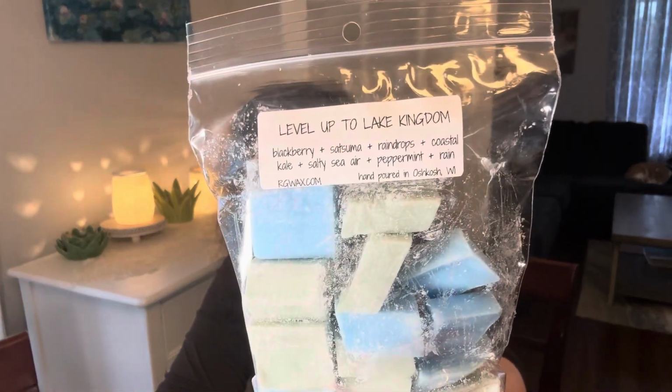Okay, so then I got, I think this is a Mario one. Correct me if I'm wrong. It's Level Up to Lake Kingdom. It's Blackberry Satsuma, Raindrops, Coastal Kale, Salty Sea Air, Peppermint, and Rain. What? I love all of that stuff. Let's smell this one. Oh, that's beautiful.